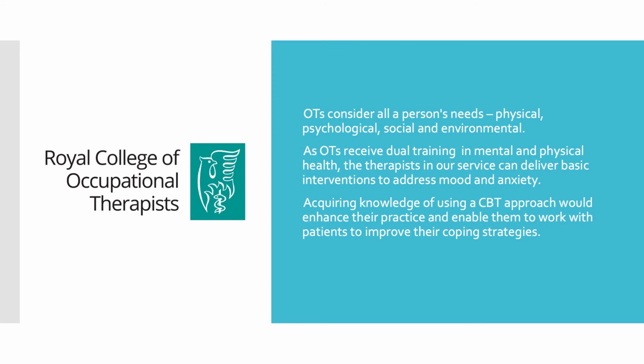However, traditionally, CBT is the domain of mental health services. So being able to acquire skills to use a CBT approach in a physical setting would be innovative, and enable OTs to work with patients to improve their coping strategies. I should emphasise we were never intending to be CBT practitioners, as this is a much longer training. Our intention was to use the techniques alongside our normal interventions.